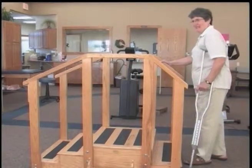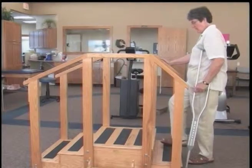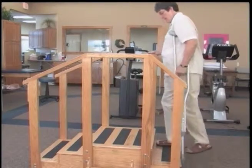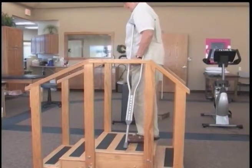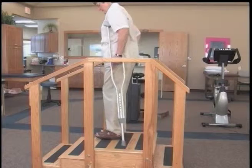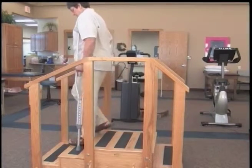When going upstairs using a rail and a crutch, go up with your non-surgical strong leg. Step up with your surgical leg. When going downstairs, the crutch and the surgical leg go together. Non-surgical leg steps down to meet.